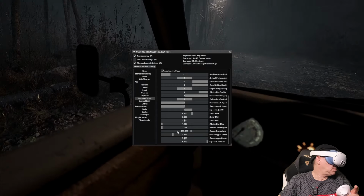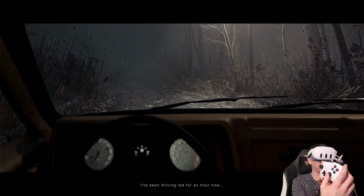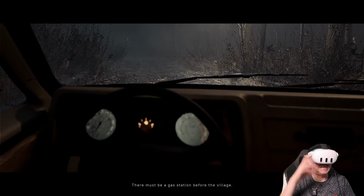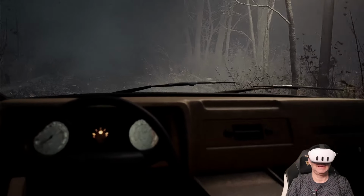Don't forget, this is an indie game, and I do believe it's been developed by one person. What does that say? I can't read that. Oh, so I can move the menus with the right thumbstick. Well, that's moving the menus up and down. I can read now. Something about driving. You might be able to see that prompt on the screen. Normally, for me, it was below my vision.